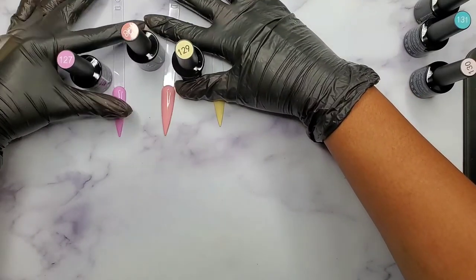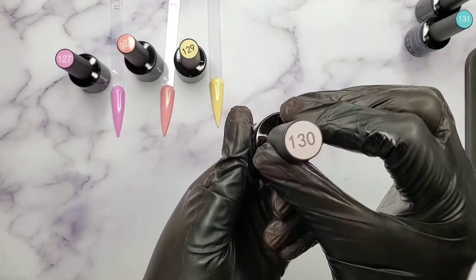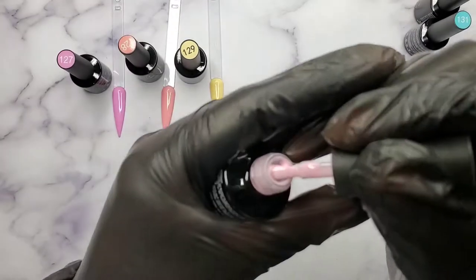Try to bring them down so you guys can look at them. Okay, so the next one is 130, and this is a light pink.